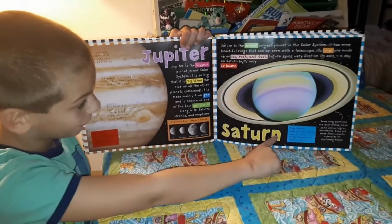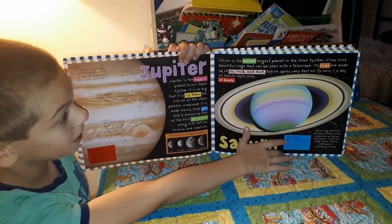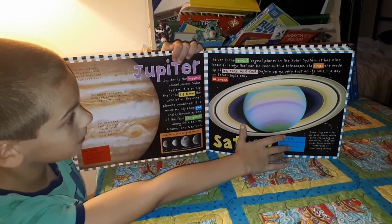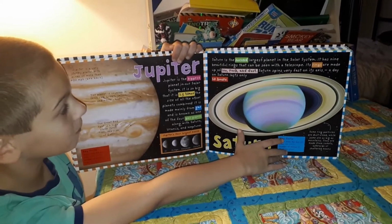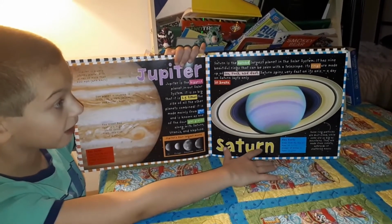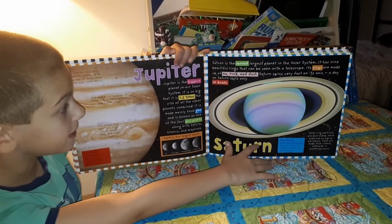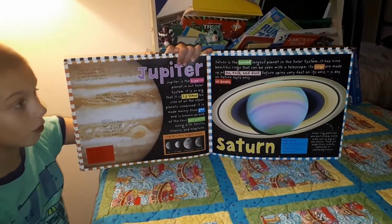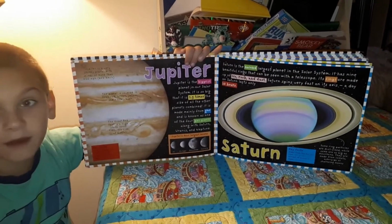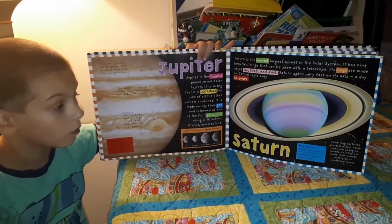Now we're on Saturn. Saturn is the second largest planet in the solar system. It has 9 beautiful rings that can be seen with a telescope. Its rings are made up of ice, rock, and dust. Saturn spins very fast on its axis. A day on Saturn lasts only 10 hours. That's so much less than 24 hours on Earth. What?